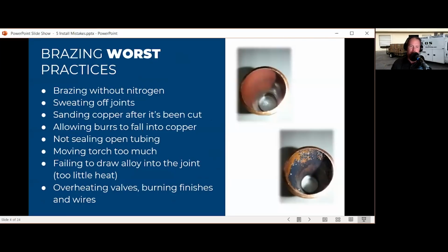on the brazing side. So, brazing without nitrogen. This is an image of copper tube, one brazed with nitrogen, one brazed without nitrogen. The difference between the two, pretty clear. Now, one thing that I always say whenever I show these sorts of images is that most of these are done with wide open tubing with pretty high heat. And so these are sort of worst case scenarios. It's not necessarily this bad inside the system if the system has had very little exposure to oxygen.